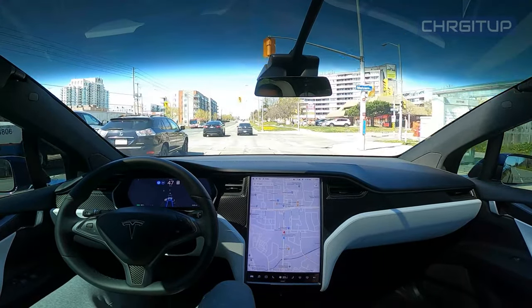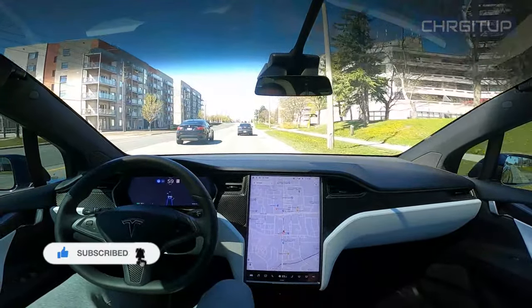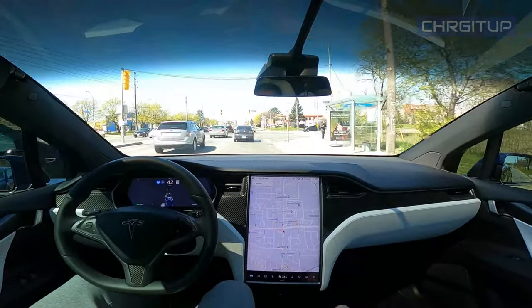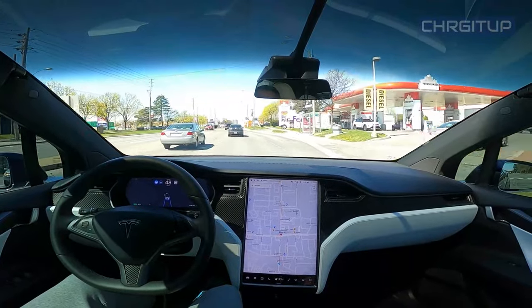Alright guys, so for today's video, it is another installment of Autopilot on city streets in Toronto, and we'll be using Autopilot the entire way with minimal interruptions. Hopefully, we shall see how it goes. Obviously, except for making left and right hand turns when needed.